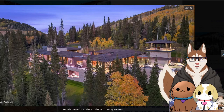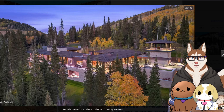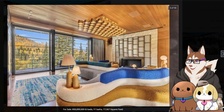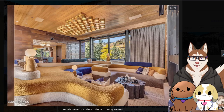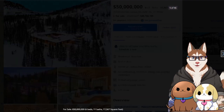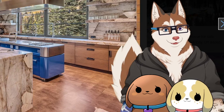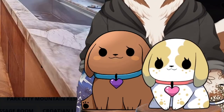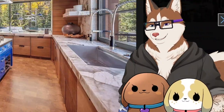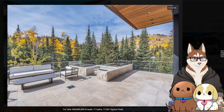Dude, this looks like it's rendered. Am I wrong? Does this look rendered to you? Am I tripping? This is either the fanciest or the most fake. This is not real. Are you sure? I can't tell. This is too pretty. James Bond is currently breaking into this evil villain lair. Okay, this looks... Dude, I don't know. I don't like this.